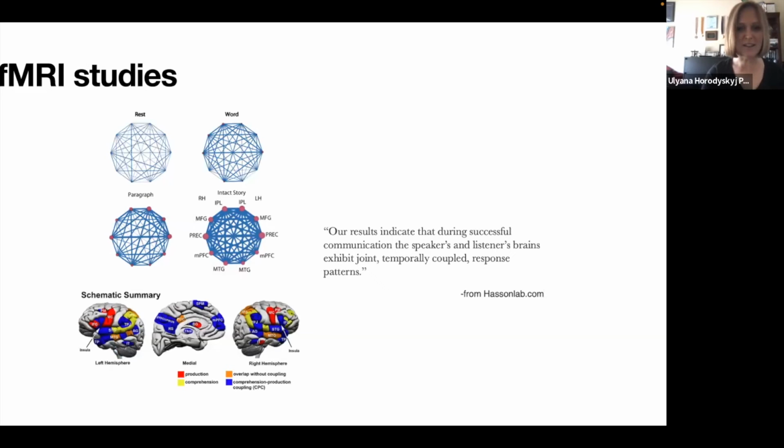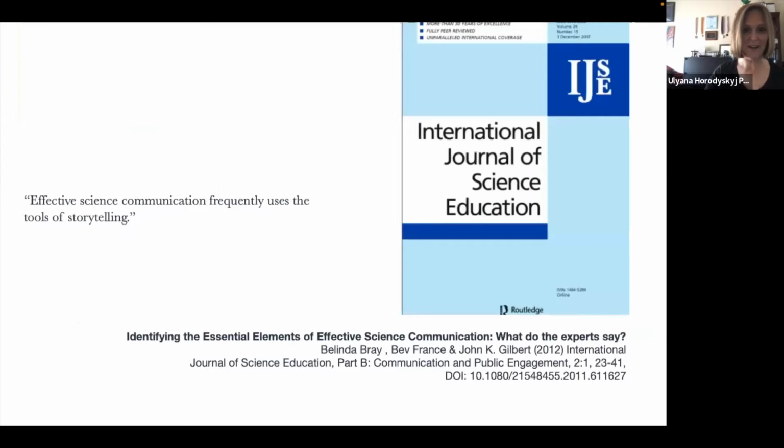And here's the other thing about the science. There have been some studies done. This is from the Hassan Lab. If you are interested, there's hassanlab.com. They're using fMRI studies. They're looking at brains with speakers and listeners and looking for, well, what is the actual science behind when people are telling stories versus when they're just talking about facts. And so their results indicate during successful communication, both speaker and listener brains have a coupled response. So there is actually something that happens as far as the connection point in the brain. And that's the point you want to get to, is to connect and see eye to eye.